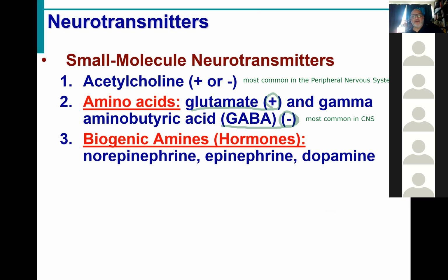There can be a larger group, what we call biogenic amines, protein-based hormones. Some examples of those include epinephrine and norepinephrine. What's the other fancy word for epinephrine? Adrenaline. Epinephrine and norepinephrine are the exact same thing as adrenaline and noradrenaline. These are our stress hormones. These are the ones that become active when we have to fight that bear with an axe.